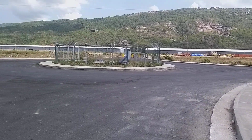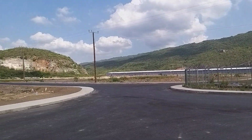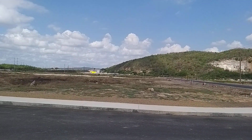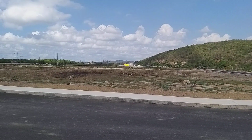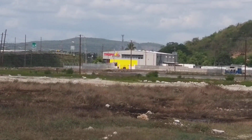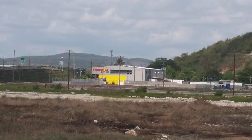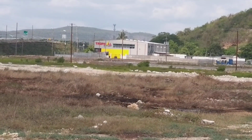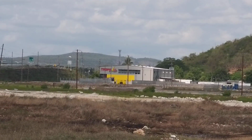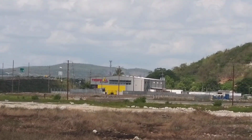Alright, so we're gonna take a look at Tropical Battery down that side. They're newly opened. They just finished their construction, so this is one of their main outlets. I think they're also planning to go public in terms of IPO. The whole COVID probably slowed that down, but that's a newly finished building. See if we can get a little bit closer.